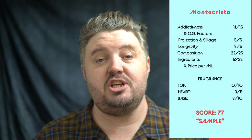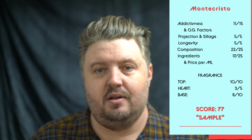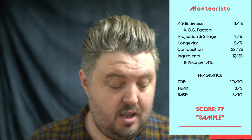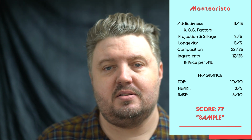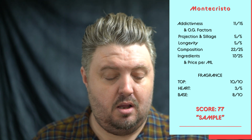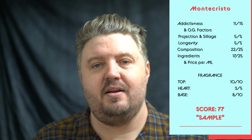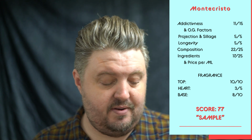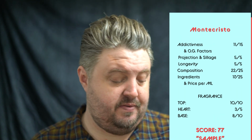Addictiveness, originality, 11 out of 15. Projection and sillage, 5 out of 5. Longevity, 5 out of 5. Composition as a whole, 22 out of 25. Ingredients and price to ml, 17 out of 25. Top is a 10 out of 10. Heart is a 3 out of 5. The base is an 8 out of 10. Final score of 77. Try a sample, everyone, and see what you think for yourselves.